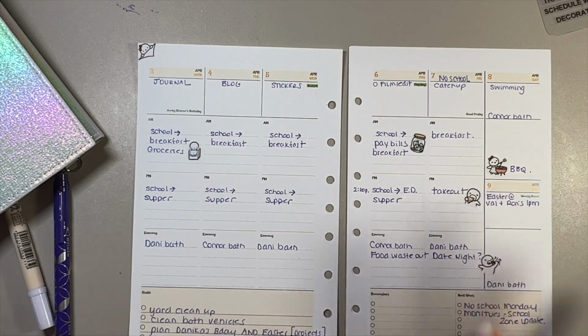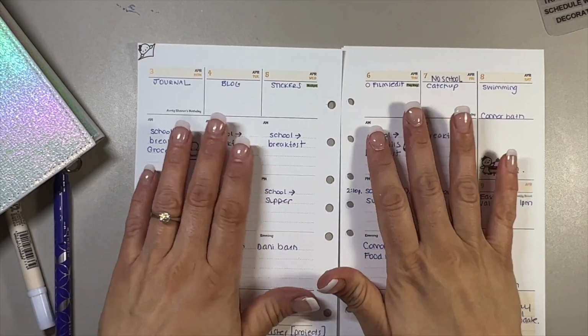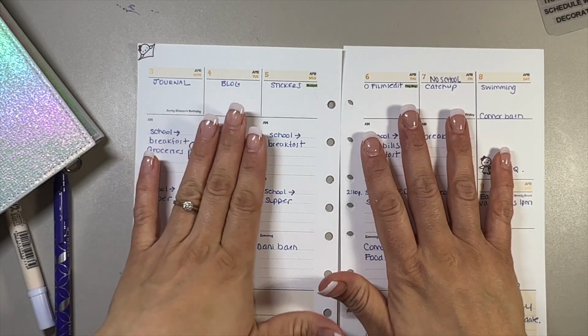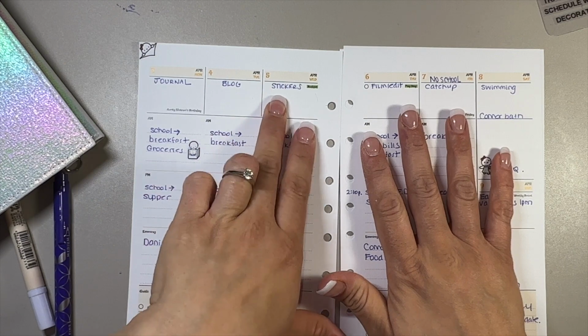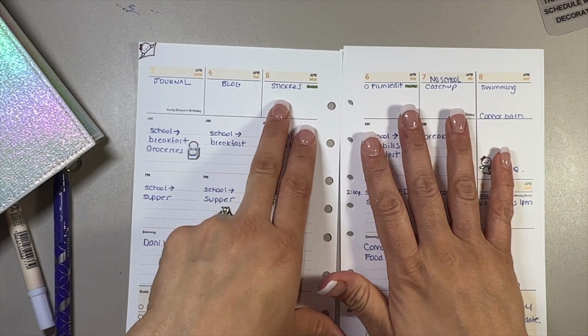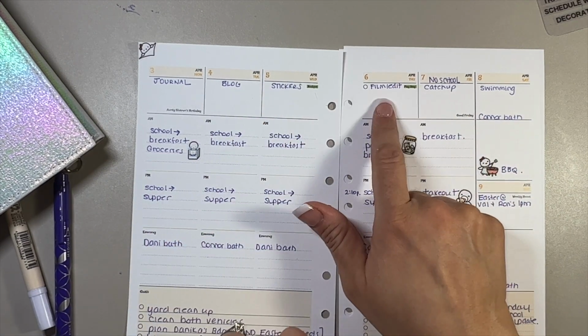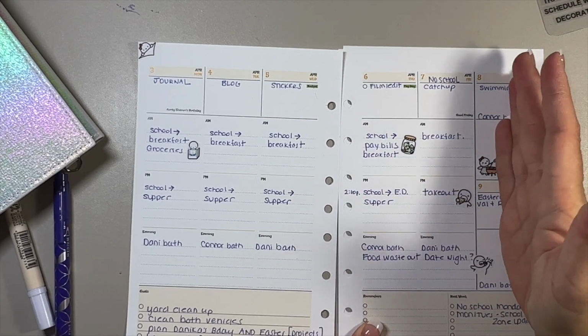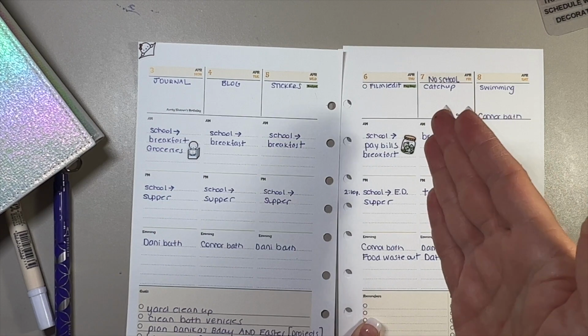Okay, so what I did is I put my main theme. I have this same thing on my dailies. I have a theme for every single day, and this week will be no different. I have journaling on Monday, blog writing on Tuesday, sticker design on Wednesday, even though I also film my budget that day, film and edit on Thursday, catch up on Friday, and then I'm going to aim to have weekends off. So I'm going to have a Monday to Friday workday.